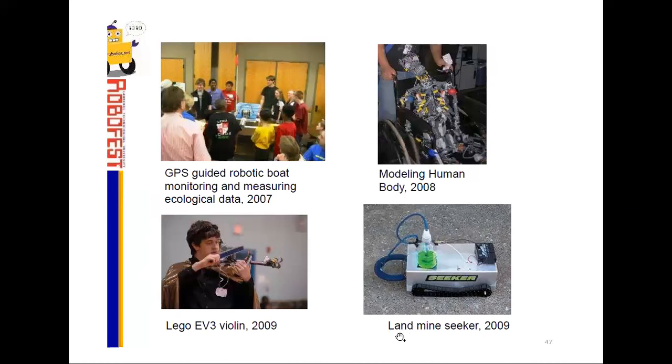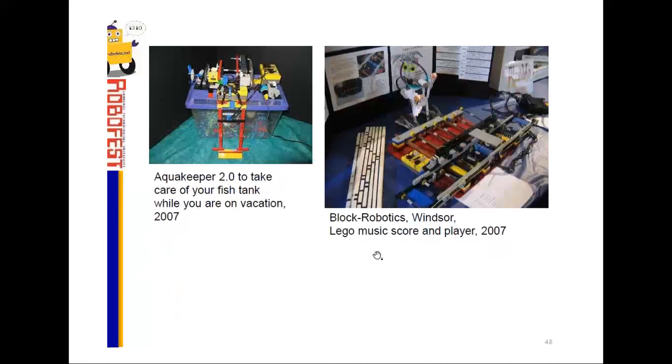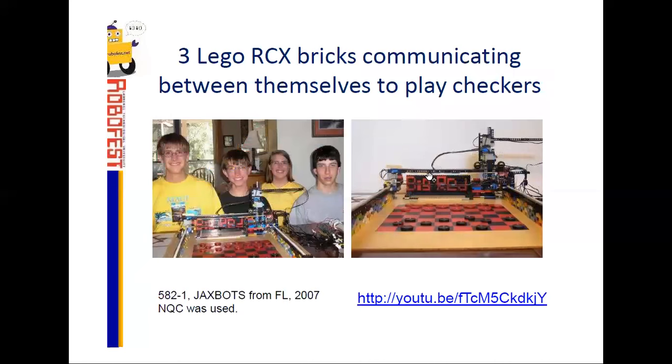Here's a good one. Robotic landmine seeker. That was done a few years back. Robotic fish tank keeper. Another robotic music. I think this is a xylophone. Oh, I see. Yeah, this actually read a musical score and then played the music. That was a very good one. Here's one where robots used to play checkers.